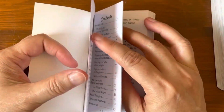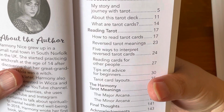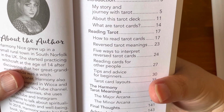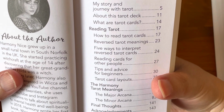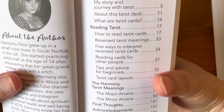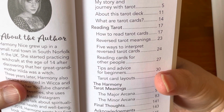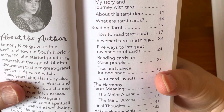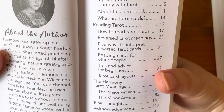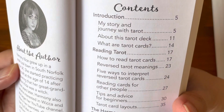Now let's take a look at the guidebook. So here's Harmony. Nice. Grew up in a small rural town in South Norfolk in the UK. She started practicing witchcraft at the age of 14 after discovering that her great-grandmother Hilda was a witch. Alright, I'm not going to read all that, but interesting.